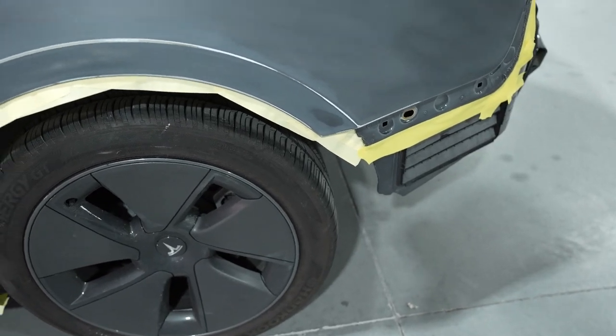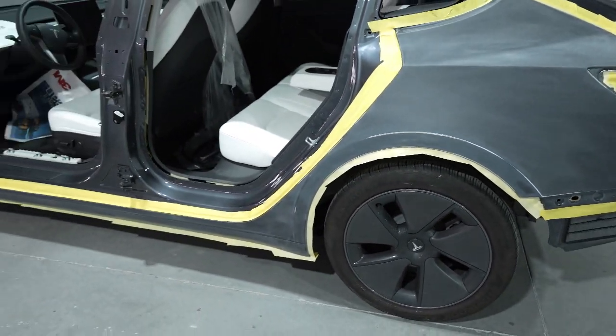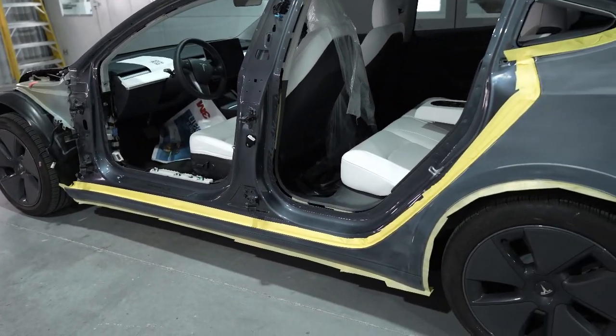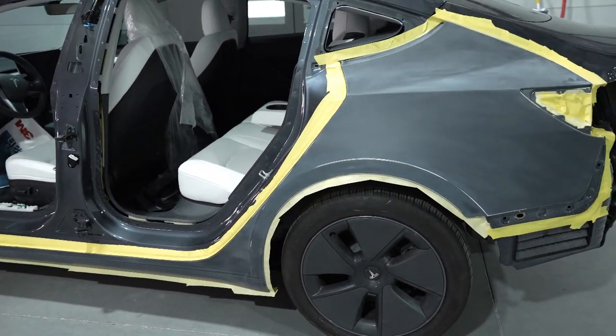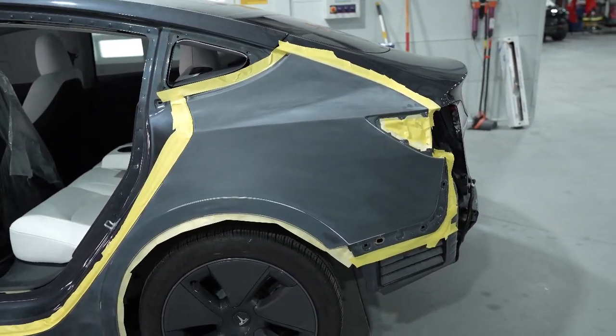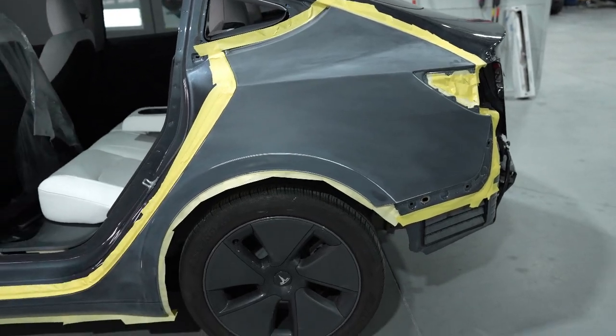All right, so this here is the body of the vehicle, and I had to prime this one late last night, and I wanted to let it sit overnight. I like to let my primer set up good, but being I had time, I prepped out the parts, got them in the booth, and now I was able to prep this out early this morning to get this part of the vehicle in the booth.